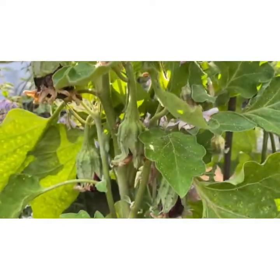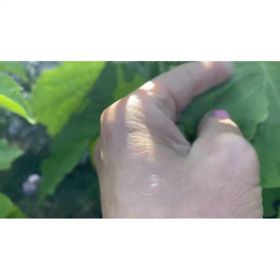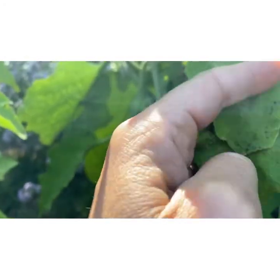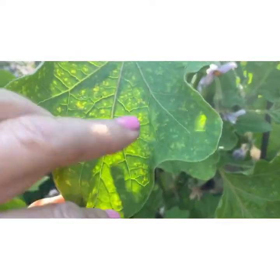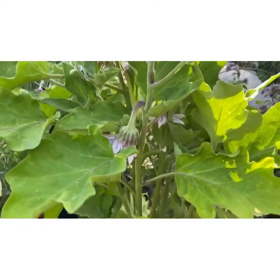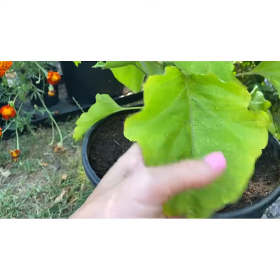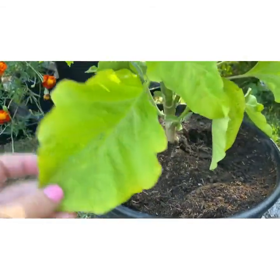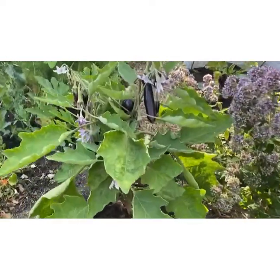Now these have been really attacked by aphids. You can see here on the leaf, there's a lot of white fly and a lot of aphid mess, I guess. I've been spraying with dilute washing up liquid, and also wiping the leaves, but some of them are going yellow. It's still producing fruit, so I'm not too worried. I'm just taking off the bottom yellow leaves and making sure I feed them properly.